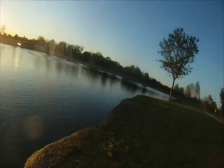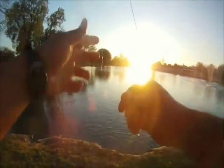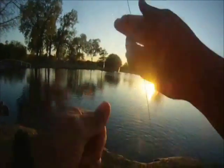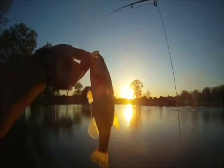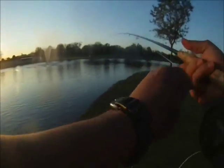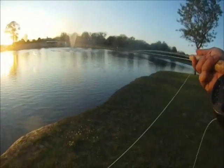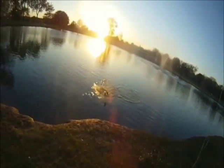And kind of surprised that there were some good, not good size, but I'd say 12, 13 inchers hitting, as well as some smaller ones. But was surprised that the bigger ones were going for these little bugs. So it's a good thing we keep this in our fly box.